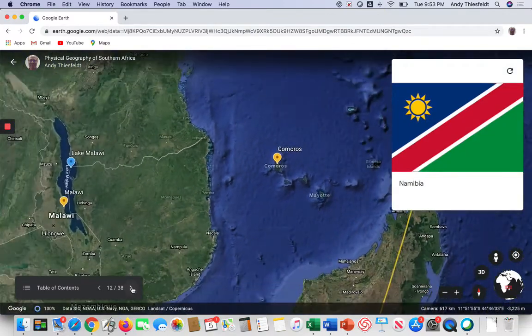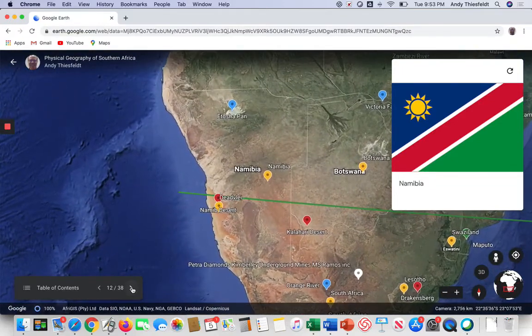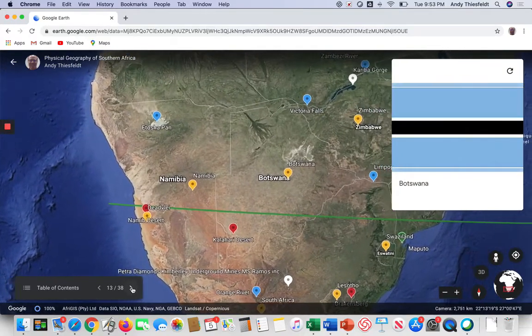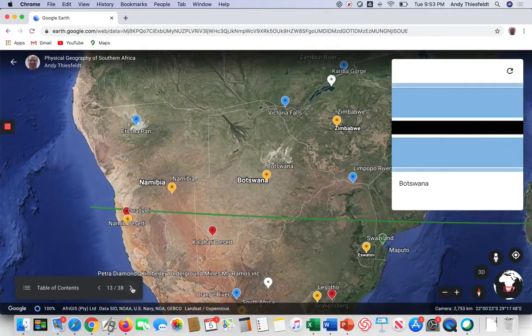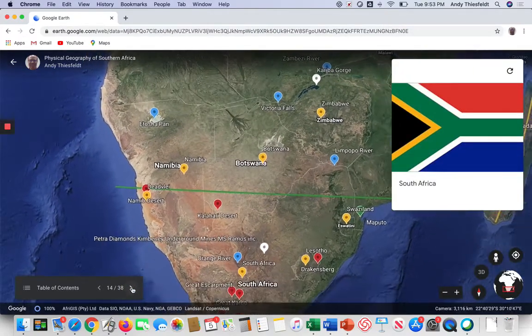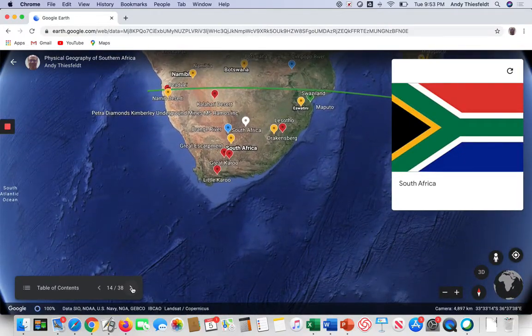Kind of moving along like a typewriter here, heading back over to the west coast of Africa to the country of Namibia. Namibia, as we'll find out, is a pretty rich country in terms of mineral resources. Botswana is another landlocked country, a pretty dry country. And South Africa. South Africa has been heavily influenced by Europeans. Another very mineral-rich country, it has been exploited for that very reason by Europeans and other outsiders.